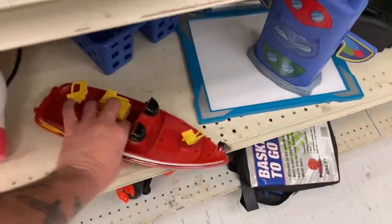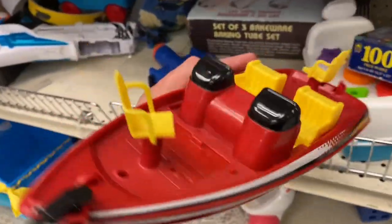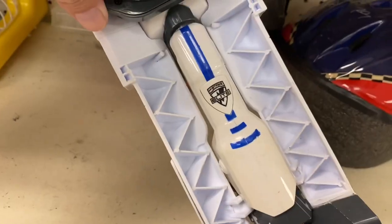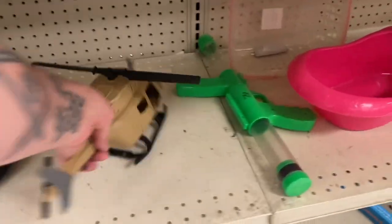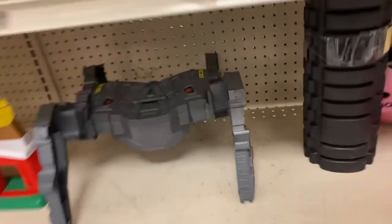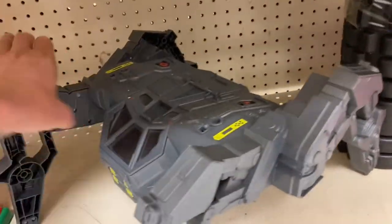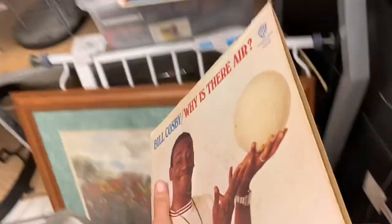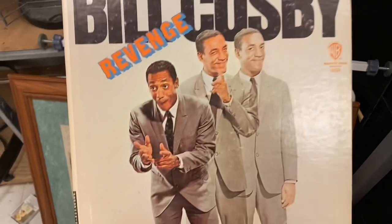Anything here on the shelves? We got a bass boat. This thing. Wow, this thing is still here. Nobody's bought that yet. Oh, look at these old Cosby records. Look how young he looked. Holy cow. Healing choices. Wow, he's so young.